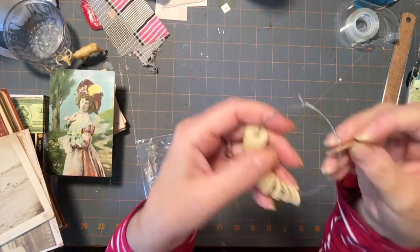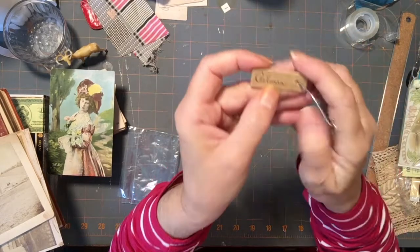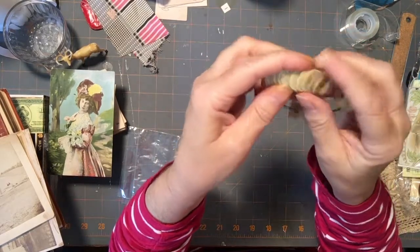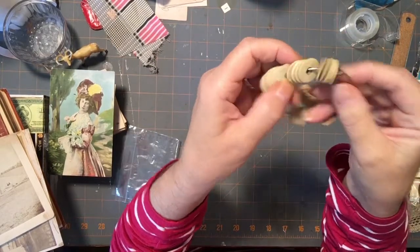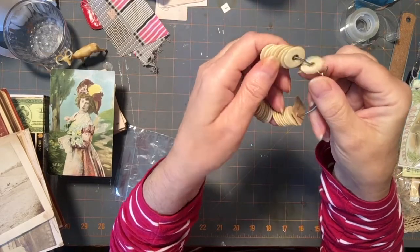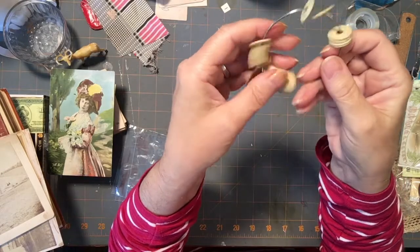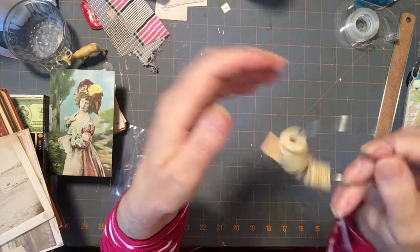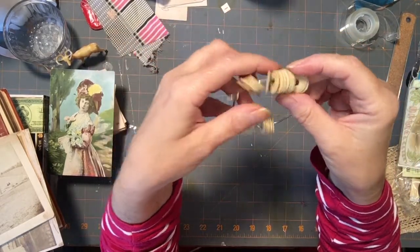I don't know what these are. There's a tag on it that says Gilman, and they're bone, you know. I don't know what they were used for, so I don't know if I'll ever be able to figure out what they were used for. If you know, let me know. But they're just really cool. They make a really nice sound too. But yeah, I can use them in journal making.